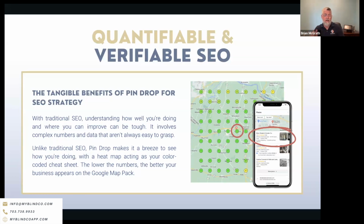Traditional SEO, understanding how well you're doing, where you can improve, can be tough. Oh my God. If anyone here understands SEO, if they feel comfortable with it, God bless you. It took me 6 months of reading to get a solid understanding, and a couple of classes I actually took. It involves complex numbers and data that aren't always easy to grasp, and you've also got a business to run. So, this tool allows you to see how you're doing with the Google Business Profile, your GBP. This listing is intricately tied to the SEO of your website.